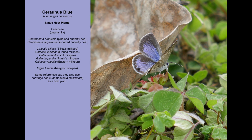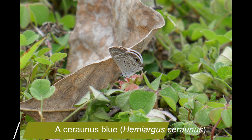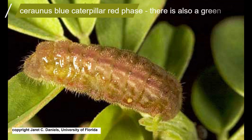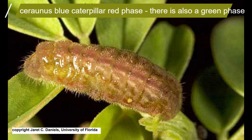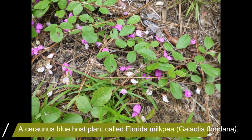The ceraunus blue is another tiny blue butterfly. I always have some species of milk pea growing, so I see these more often than the cassius blue. If you plant milk peas, then you will most likely get the chance to see these. They lay their eggs on many pea plants, including milk pea, cow pea, and butterfly pea. And most of these natives are very easy to grow, and they don't take up much space. This is a Florida milk pea called Galactia floridana.